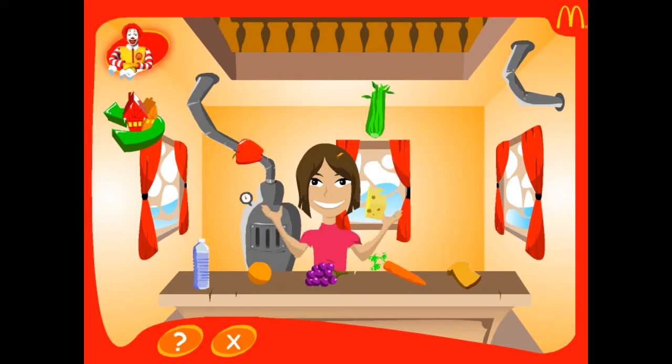Welcome. Look at that girl go. She's juggling some of my favorite snacks. Apples, cheese, celery. She's good, but let's see if she can handle more. Just click on the foods you want her to juggle.